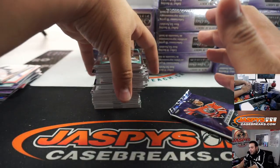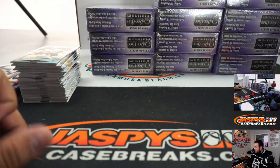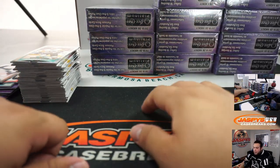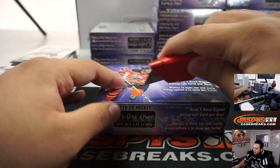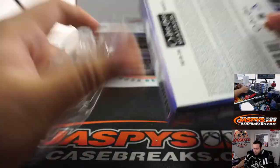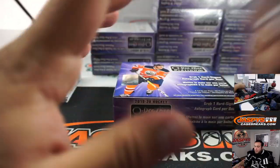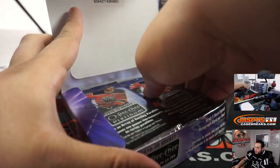People that love to collect Bowman sets love to collect these O-Pee-Chee Platinum sets. And just like Joseph was saying, I want to build a complete set of sunsets now. You know what I mean? This is the perfect set type of product. And if you like a certain player, you're chasing a certain rookie, collecting the whole rainbow of the inserts and numbered cards is a perfect product. That's where O-Pee-Chee Platinum comes in.